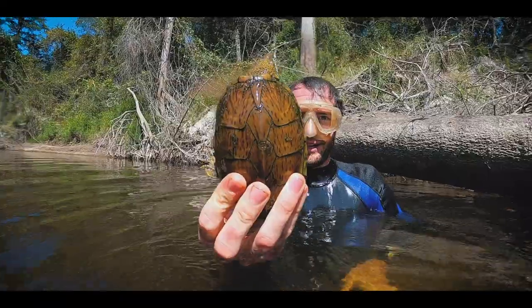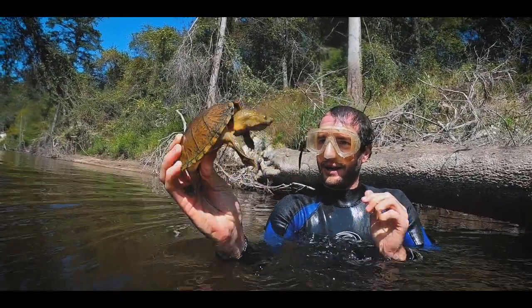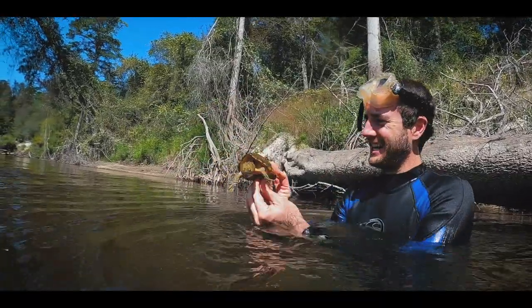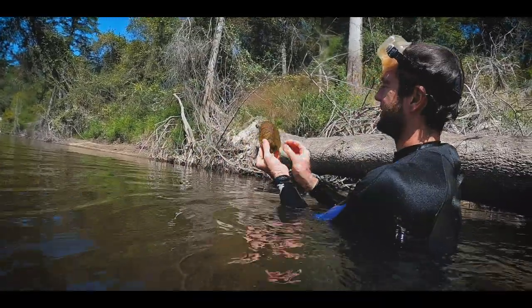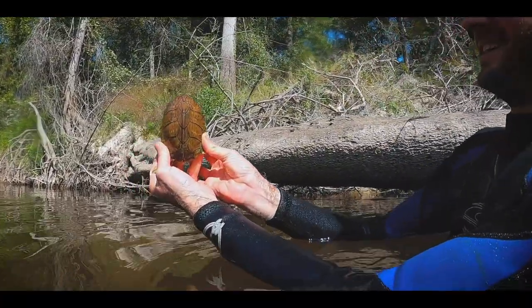Look at that shell. Dude, that is so beautiful. Look at that. Wow. Oh, I love this shell. Wow. Have you seen a prettier shell? Wow. That is insane.